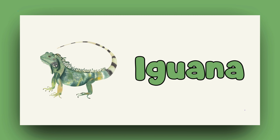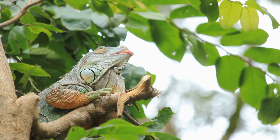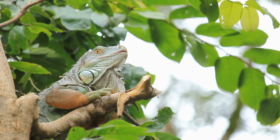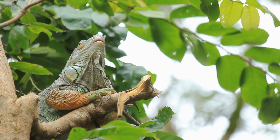I is for iguana. Iguanas are reptiles with scaly skin and long tails. They like to climb trees and soak up the warm sun.